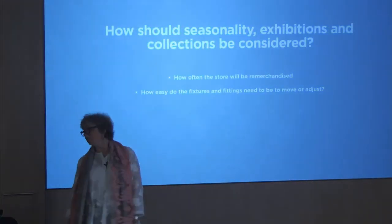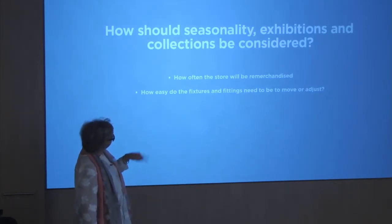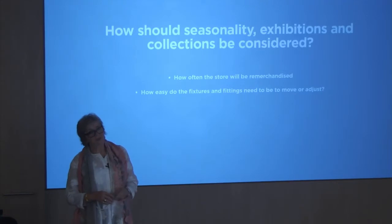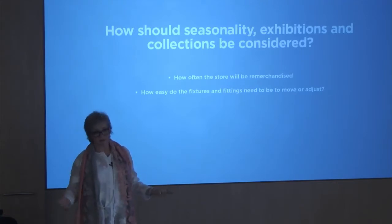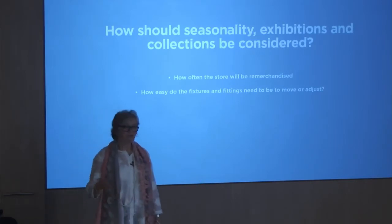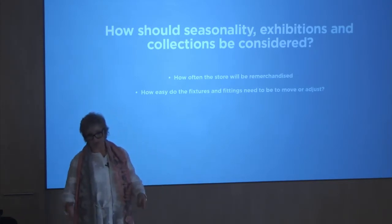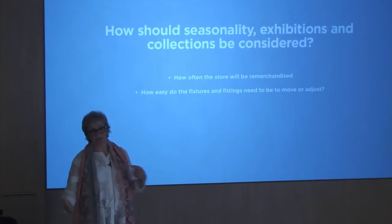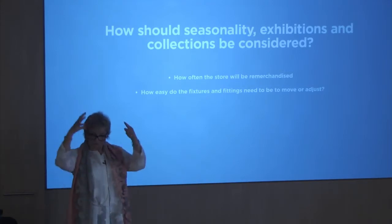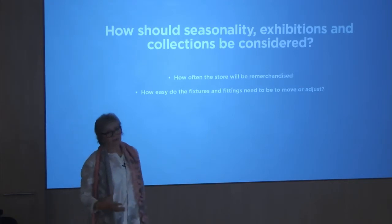I told you this was the dull part, but anyway. So again, do all your fixtures need to be on wheels? For instance, if you have a Warhol exhibition, you've got tons of product to sell. You need a big space to sell that. But if you have a 15th century Dutch painting, small exhibition, you probably need one little table. It needs to be able to expand, it needs to change, it needs to roll away, it needs to roll back out, it needs to be able to stack up higher. How are you going to be able to do that with your store design?